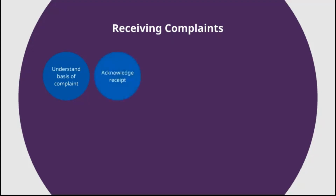Next, we should promptly acknowledge receipt of the complaint and apologise for the fact that the client has felt inclined to complain. Show them empathy and put yourself in their position, whilst not admitting any fault or liability. It's good to be proactive and take ownership of the matter, providing confidence that it will be taken seriously.